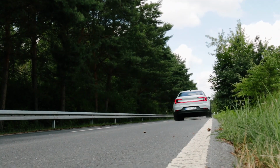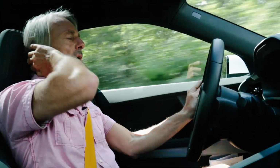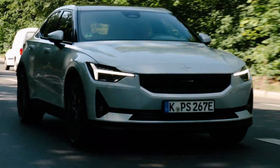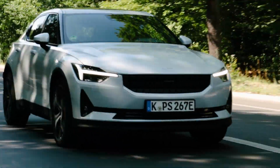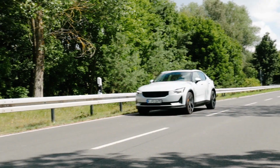Wow! 30, 40, 60 kilometers. Wow, I love it, 100. This is good training for your neck muscles. 0 to 100 kilometers or 62 miles an hour in less than 5 seconds.